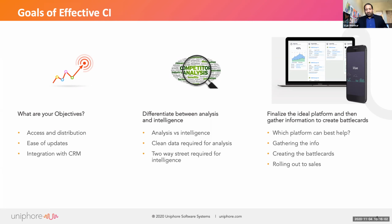For example, it moved beyond just creating the battle cards to actually ensuring salespeople can access them at any point and any time. And they also get the latest information with the crowdsourcing. So you need to understand what your objectives are, and then the platform you select will really help. I showed you exactly how my objectives were and how I was able to select Klue. At Uniphore, it was an easy decision for me because I'd already used it and I'd seen the success.